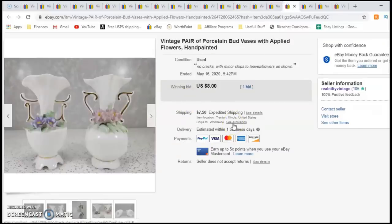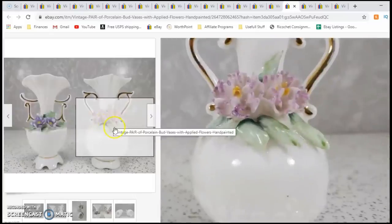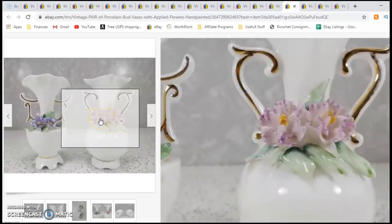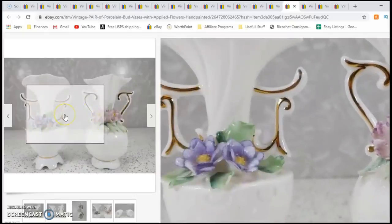These were a mistake in the fact that they each had a chip on them. Now, they're great, but I try not to buy things with chips. So the purple flower on the left has a petal that is chipped off right there. And then this vase over here, the flowers are fine, but the leaf right below the left flower has been broken off. So I did not notice that at the time, which I try so hard to see all these things, but sometimes you just miss them.